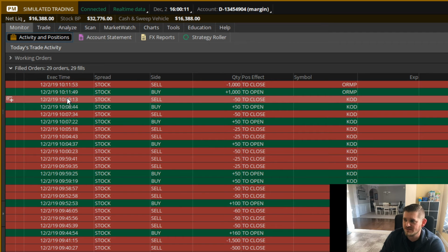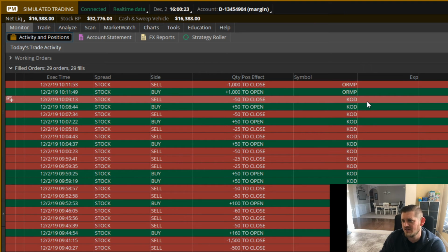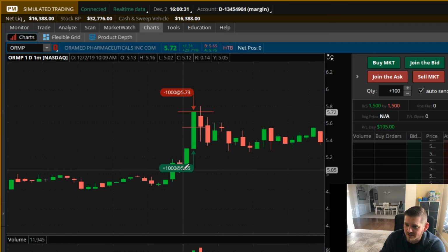I was finishing up like $1,800, and I was like, okay, I'm done. I hit stop recording on OBS, and then at 10:10, like 1 minute later, Sean Dekmar's like, ORMP, spiking, red to green. I click over, see what it's doing. Market ordered in.